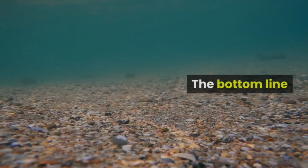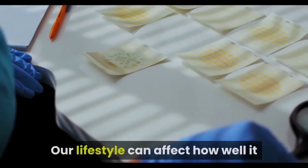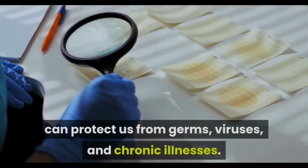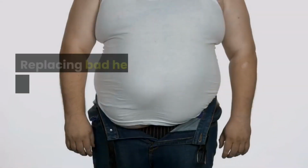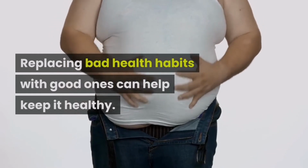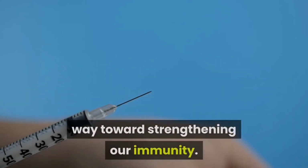The bottom line. Our immune system is essential for our survival. Our lifestyle can affect how well it can protect us from germs, viruses, and chronic illnesses. Replacing bad health habits with good ones can help keep it healthy. The above tips, if followed adequately, can go a long way towards strengthening our immunity.